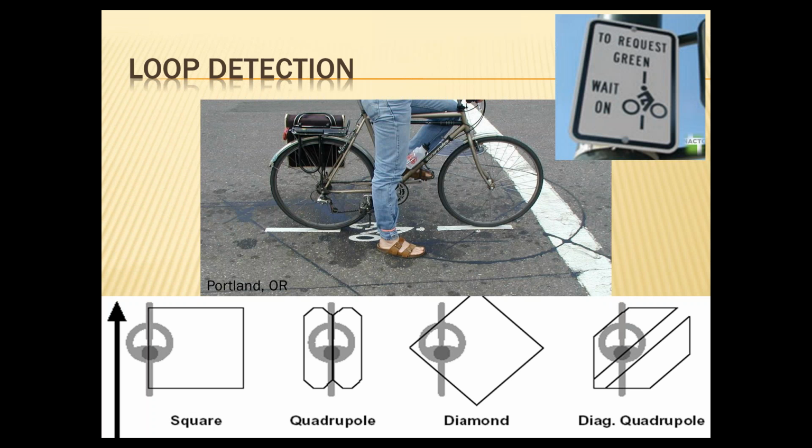With loops, there are varying degrees of usefulness in terms of positioning of the bike on the loop. And the bicyclist needs to know where that optimal positioning is. So we supplement that with some pavement markings. But the challenge is lots of bicyclists don't necessarily know what this means. So this is part of that education issue that we need to consider.